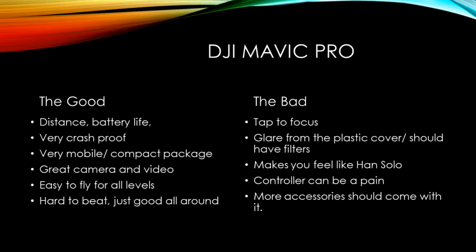Very mobile, compact package. I mean, that's its strong suit. Great camera and video, very easy to fly for all levels. It's just really hard to beat. The tap to focus, that was kind of a con in my book, but anyway, all you have to do is tap to focus and then you're good to go.